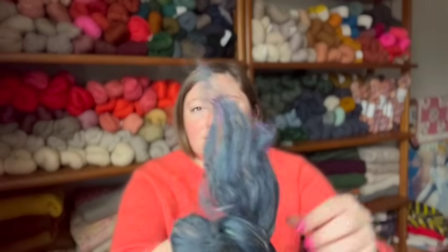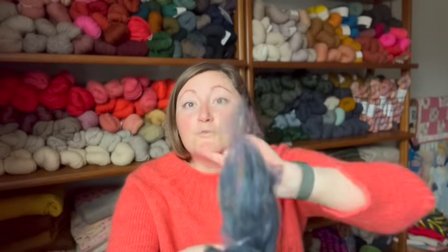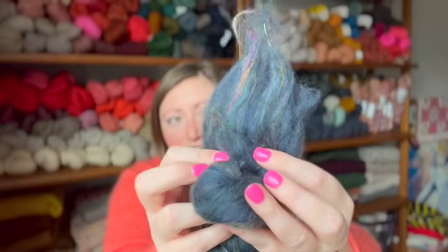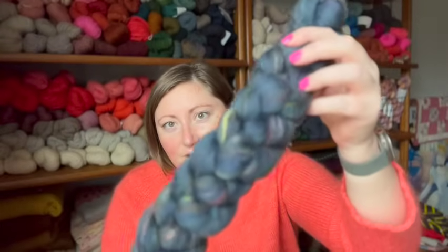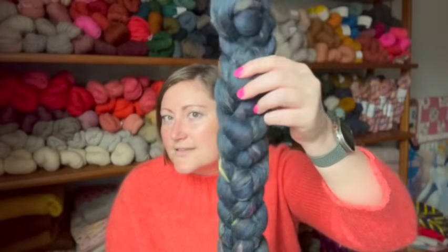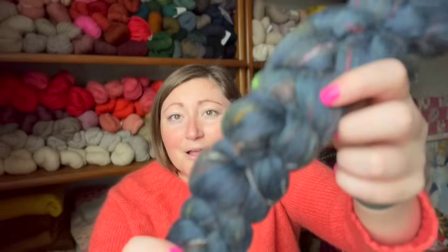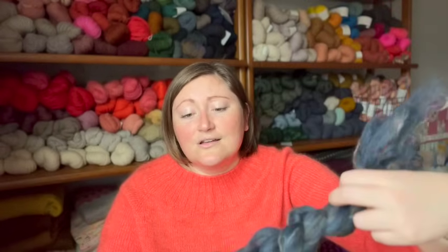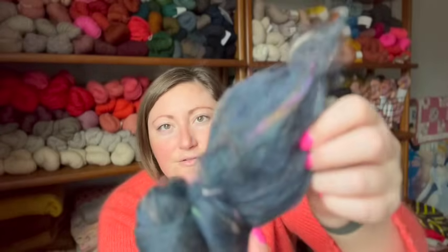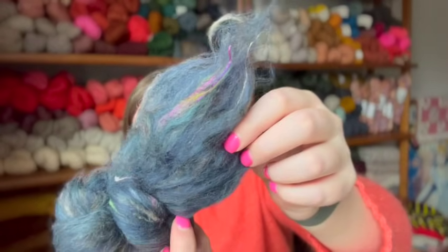And I've already tried a little bit of a test over here, and I'm going to love drafting this. It is so airy, and it's got like a shine, a luster to it. I mean, you can probably see that. And I don't know if that's the superfine merino that does that. I don't know if that's just the way they dye it. But it also has these little neps in here, but thankfully they are not in big clumps. They're actually incorporated into the fiber. I don't know if you can see that. Yeah, you can see that.